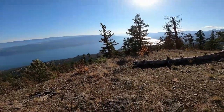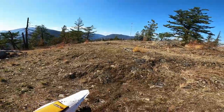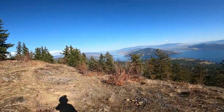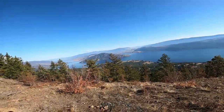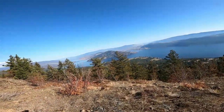And there you have it. This is the best lookout. I love this place. Look all the way to Swan Lake. That little peninsula thing even got burned.